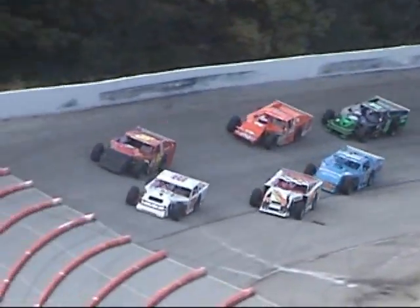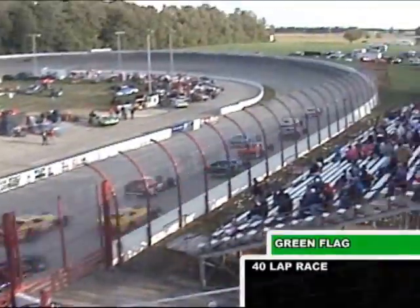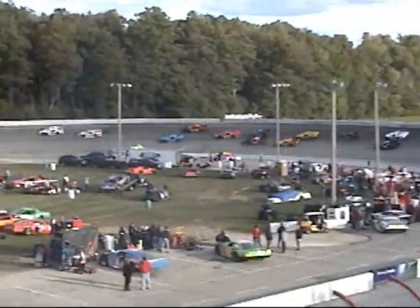Into three and through the apex of the corner, and they are off. Fisher Jr. with a big start. Heavy acceleration from the inside lane. Berry follows him through. So does Chad Poole. Scott falls to fourth. Tomasek in fifth. Springer and Nestor door to door as they go down the backstretch. Nestor pulls away.